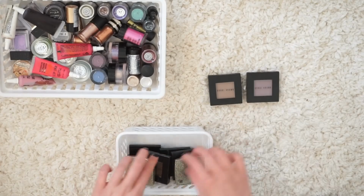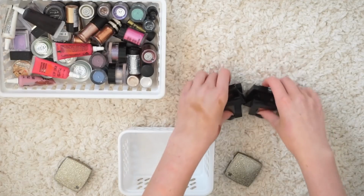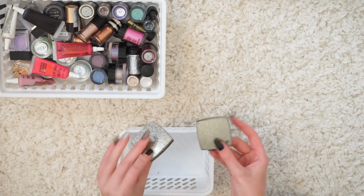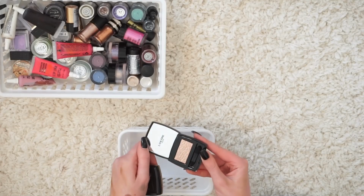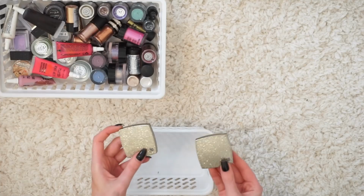I remember buying all these when I still lived in Auckland, all these Bobbi Brown singles, but I don't use them, so these can be given away. These little Lancome eyeshadows are so pretty. It's not useful for me to have them really because you guys won't be able to buy them. So I'm gonna do the right thing and pass these on.